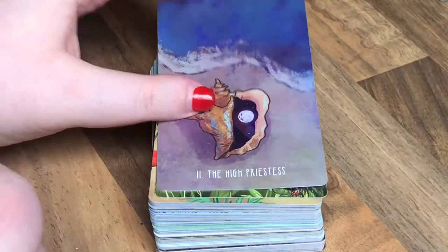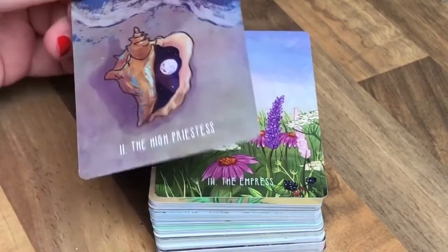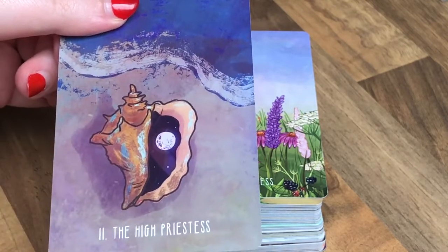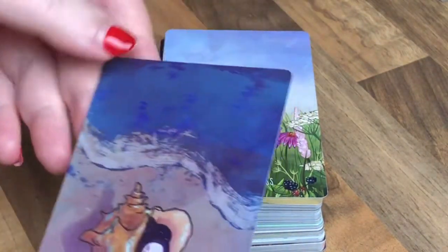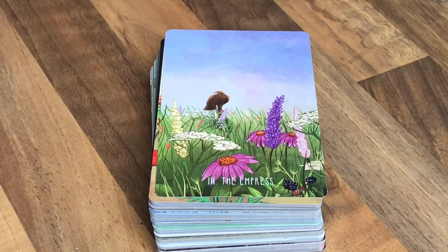The High Priestess is stunning. I love how when you look into the shell, it's like, oh, it's just a pearl. Or nope, it's the moon and the night sky. So it's like another world is in this conch shell. Is it a conch shell? There's the backings, by the way. It's lovely. They're very simple. This is one of those decks where I want to edge it, but I don't at the same time. I'm afraid I'll ruin it.